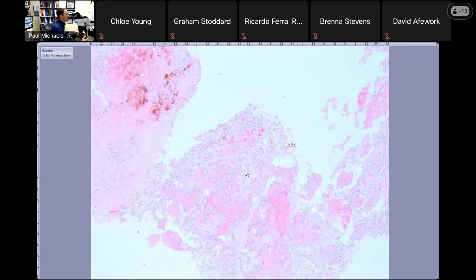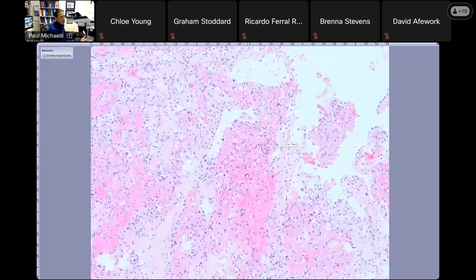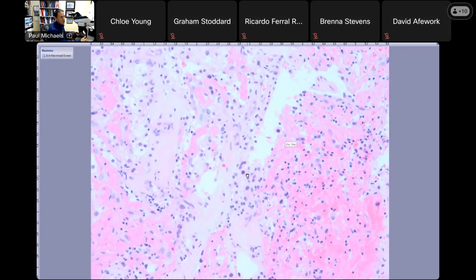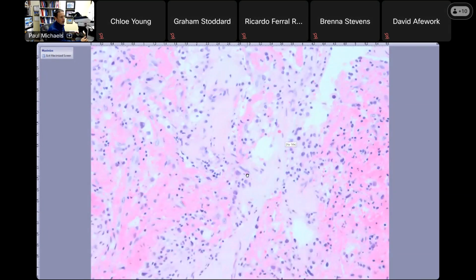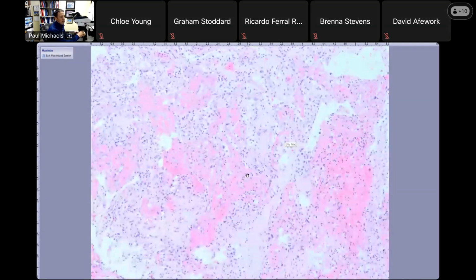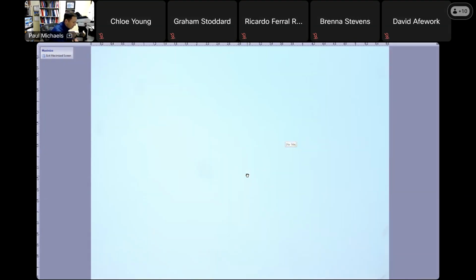Like this, at low power, you're like, oh, well, that's just blood. But then if you actually look closer, there are lots of tumor cells in here. But at low power, it just looks like fibrin. And that's a common thing that you see with renal cell, specifically in the bone. So keep that in mind.